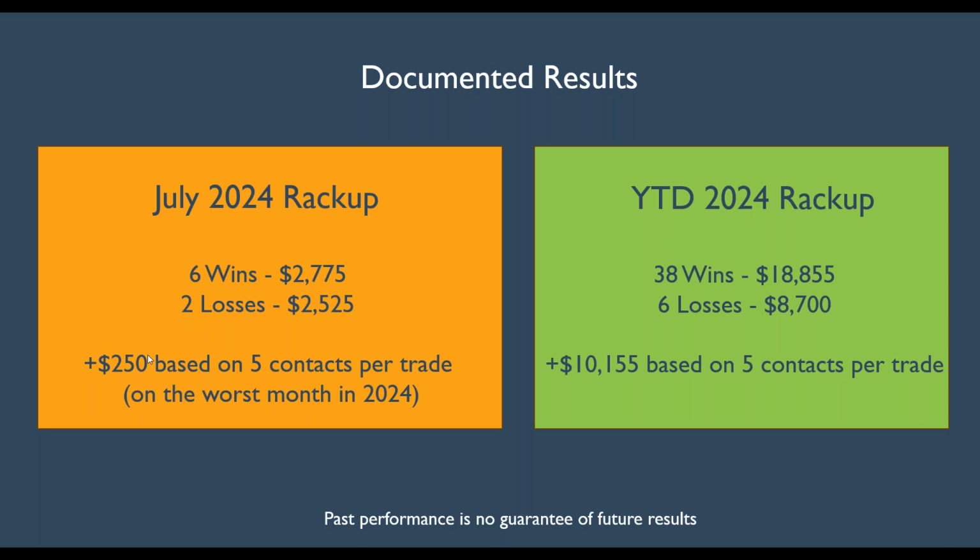This well exceeds what I charge per month for my members. So I think this is one of the best websites, the best services available for the retail investor. It's good for not only the new investor, but the experienced investor, the small portfolio, as well as the large portfolio. Once again, past performance is no guarantee of future results.